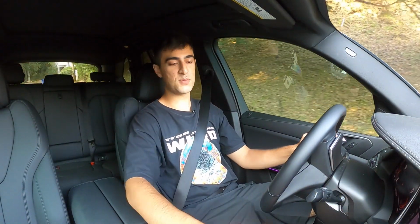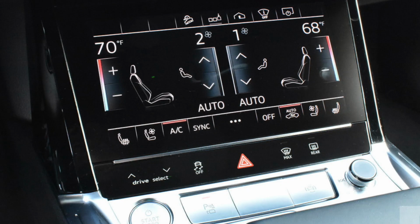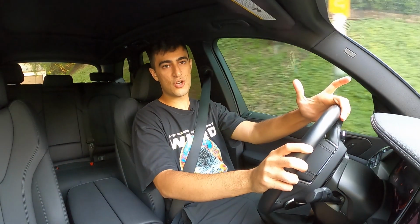And here, the screen's a little bit small and the buttons are actually really nice, just a little bit less, it's still harkening back to BMW's old ways of having more buttons. I actually prefer that in certain ways, but also understand that when you compare that to a nice screen where everything is easily accessible right here, the Audi, generally speaking, does win.